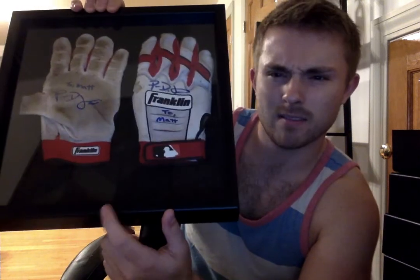What I am planning to do is take a debut ticket, his first time up in the Major Leagues, and put it down here. With 2 cards, it's kind of hard to space it out with a card, but I feel like a ticket would work really well there.